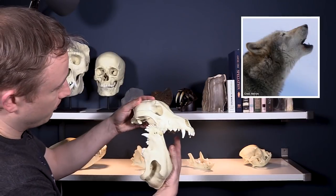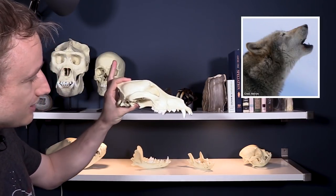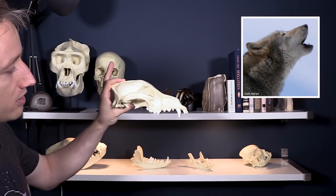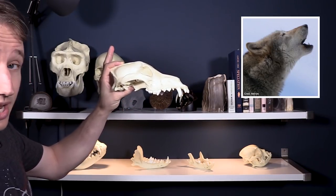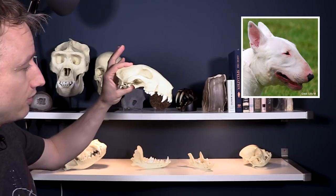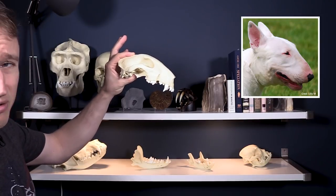In the wolf, if I hold the brain case parallel to the floor, if I hold it straight out, the nose and the face just stick straight out to the side there, if you can see that. If I do the same thing with the Bull Terrier, again, holding the brain case parallel to the floor, its face slopes downward quite dramatically.